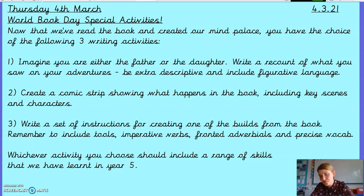Right. Hopefully now you will have a page like this that is crammed full of doodles and words, and maybe you can add some colour to it to make it pop off the page. Maybe you could have a think about Oliver Jeffers' illustration style and represent it on yours. Once you've done that, you've got a choice now of three writing activities, and I'll leave it completely up to you as to which one you want to go for.